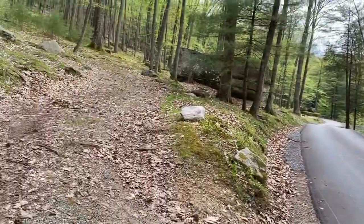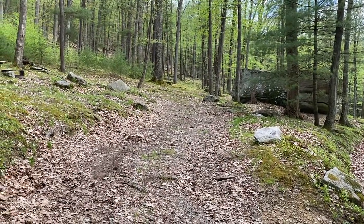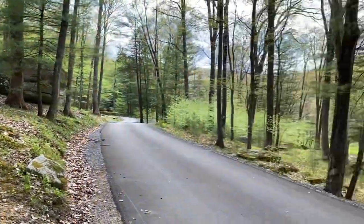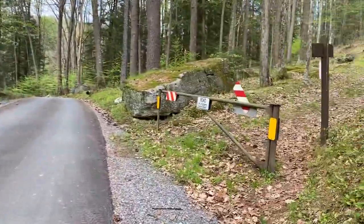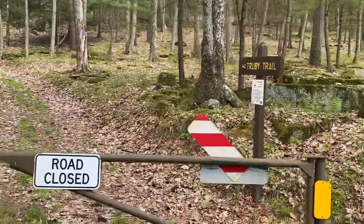Alright, that was site 49. And there's your parking spur. Much like the others. Pretty good slope. Truby Trail.